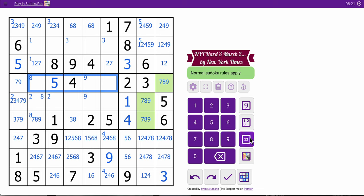Two, three, four, five in row 4. It says I need 1 and the rest of them. This one sees 5, 6, and 8 by box, and 3 by column. This one sees 1, 5 by box, and then 3. I got way too many possibilities here. Okay, the rest of this row can't be 1 or 5. Actually, this isn't 1, 5, 8, or 9, so this is 2, 3, 4, 6, 7. This one is 2, 3, 4, 7. It can't be 6.